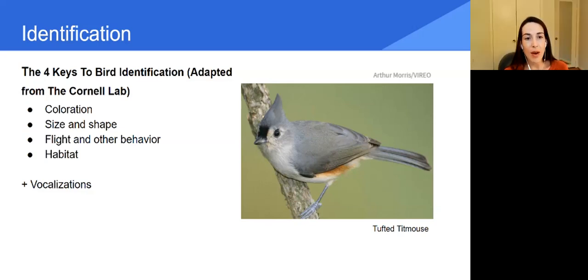So next, in the rest of the presentation, we're going to run through the four keys to bird identification. And we've also added a fifth one, which is vocalizations, which we'll talk about at the end. We are adapting this from Cornell Lab of Ornithology. They have a lot of fantastic resources out there, so we definitely recommend checking that out as well. Next slide, please.